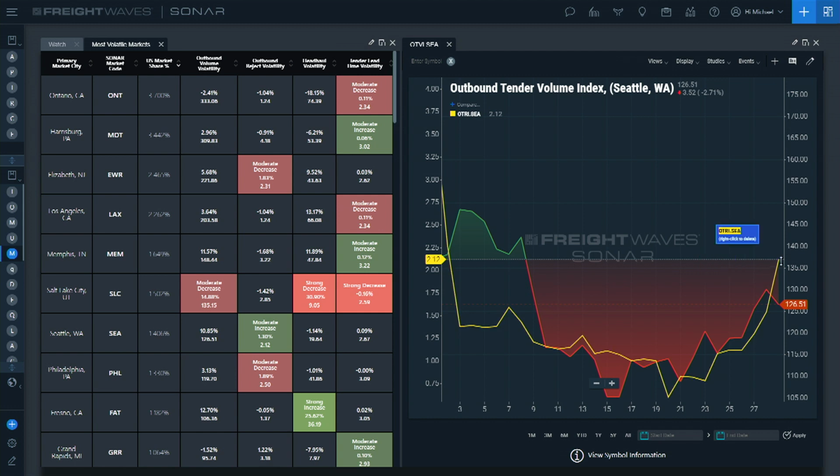It's not 10% or 25%, but it is going up. So they've got some capacity constraints there, and it could be produce season starting to come on and suck some of that capacity south of them a little bit. Right. Because their volumes did spike, but then they've dropped their outbound tender volumes.